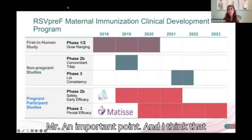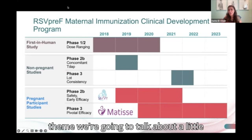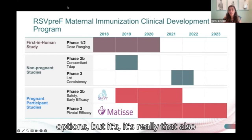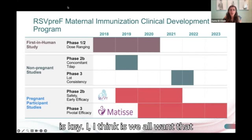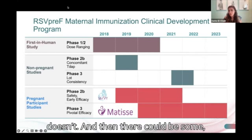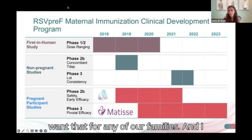Yeah, I think that's such an important point. And I think that theme we're going to talk about a little bit more, even if we talk about our other options. But it's really that also is key. I think is we all want that journey to work, but sometimes it doesn't. And then there could be some regret. And we really don't want that for any of our families.